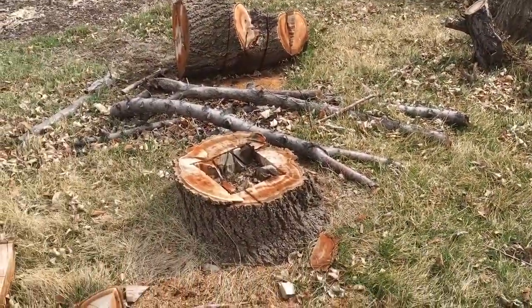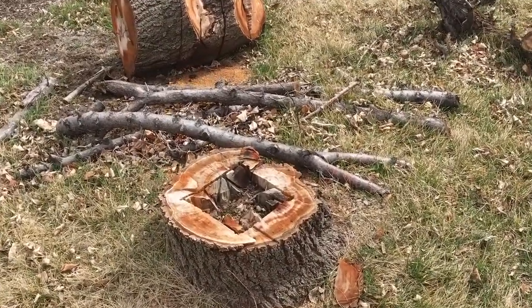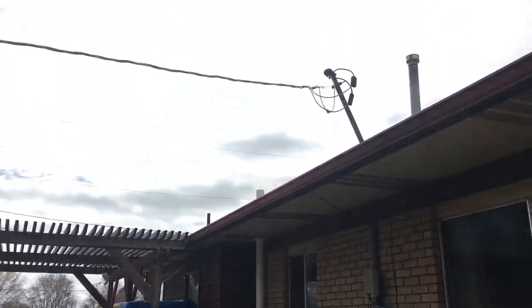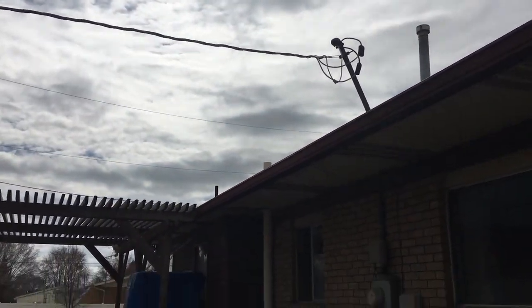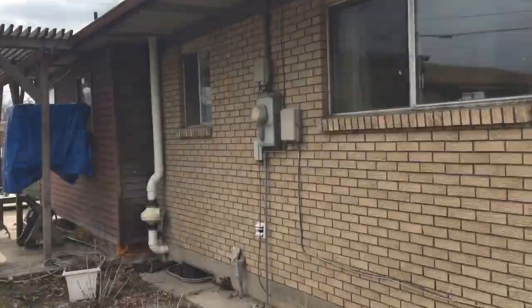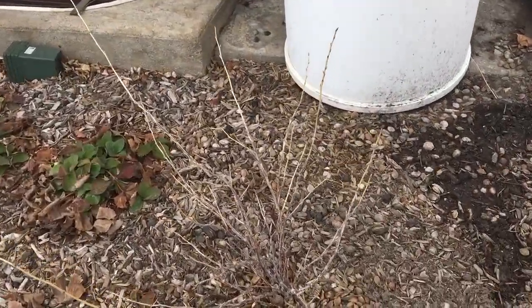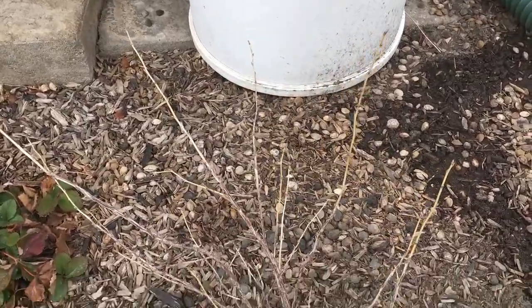And there is the apricot I took out last year. The reason I had to take it out is it was over the house and growing into my power lines. Again, the original owner of this house did not think those things out. This is my gooseberry. She should do well this year.